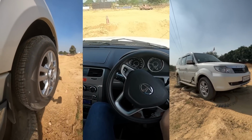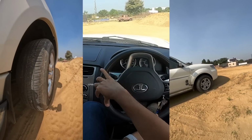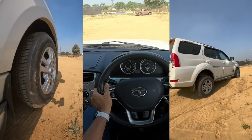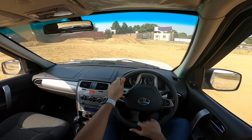Now traditionally I've touched the car on the left side, so I'm going to take it a little bit more rightwards. Remember one thing, this has the least ground clearance. There's a chance that it might touch because of the breakover angle. I hope it does not. Basically, the solution to all touching problems in the world is simply going as slow as possible.